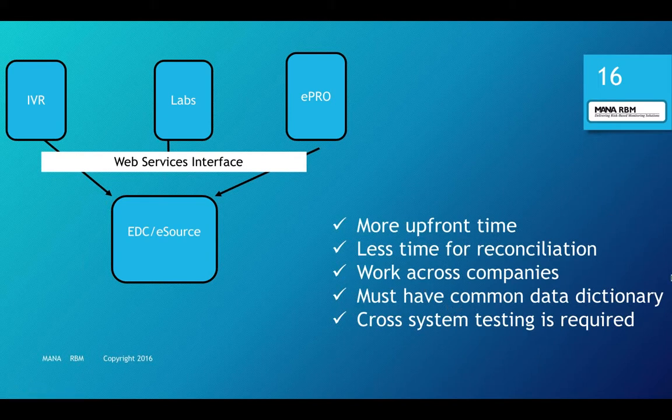And also you must have a common data dictionary. And this sounds crazy, but it's simple things like how many places is the site number? Is it 0101? Is it 101? Is the subject number? If you have a randomization number, making sure that these systems all have that same expectation for the number of places, that is, whether it can be a numeric field or an alphanumeric field, meaning it can have both letters and numbers. All of these things really need to be defined because that's the way you make sure that the systems can talk appropriately to each other. And then in addition, you need to do this cross-system testing. So the upfront time, you want to recognize that, but that time is saved in many different ways.